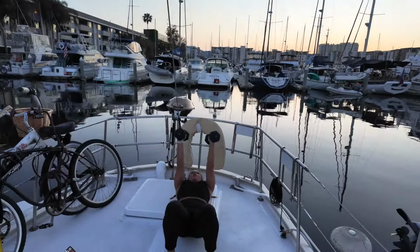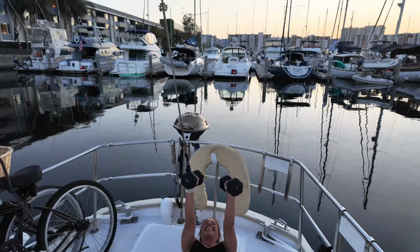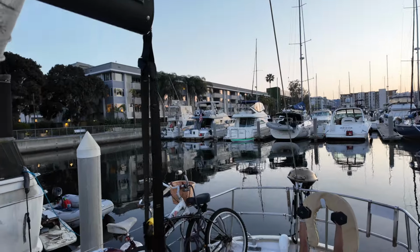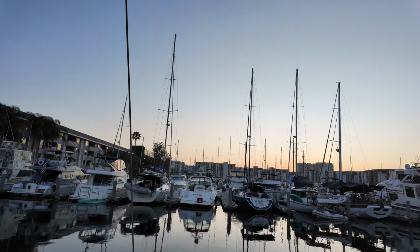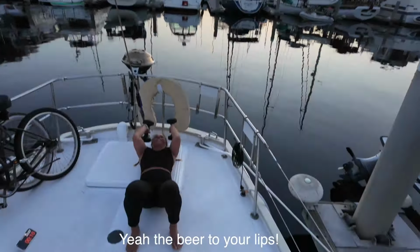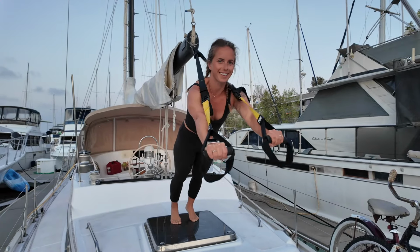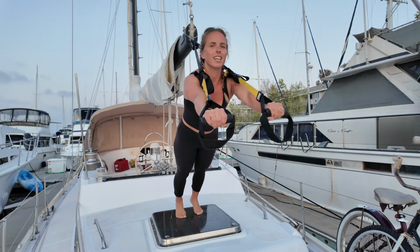Next time I'm definitely not letting Malvina use the power drill because she still didn't work out enough. Look at her, she's got this whole thing all set up, working out off the boom. I'm just gonna enjoy this beautiful, calm, peaceful night. I did a workout or two. I lifted a couple weights. Yeah, the beer to your... Triceps are next. We're doing chest and tris today. See, she's got it all mixed up. She does a bunch of them. I just do a couple of them really well.